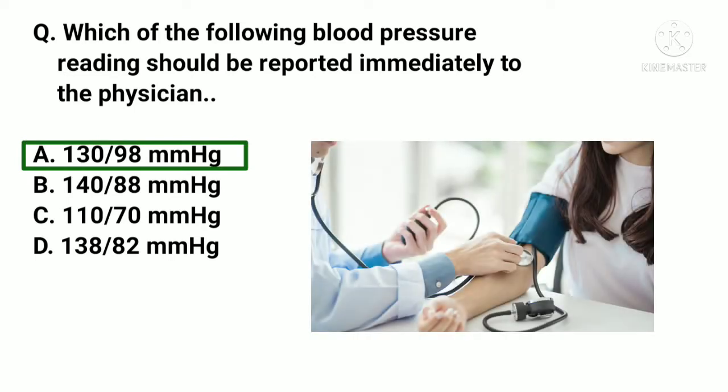Among the given values, option A has the highest diastolic blood pressure. Diastolic blood pressure gives the best idea related to the risk of heart.